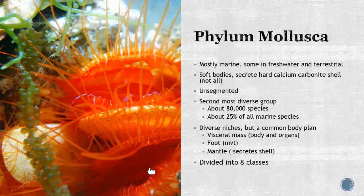Some are going to have soft bodies, but some of them can secrete a hard calcium carbonate shell, but not all of them. So think of the clams and the mussels, and that carbonate shell is the same thing lobsters and such used too. It provides a lot of structure and protection. With these guys, you're going to see that they're unsegmented, so they do not break up into groups like we saw with the arthropods.